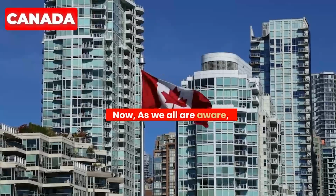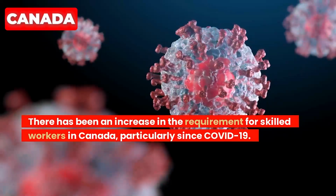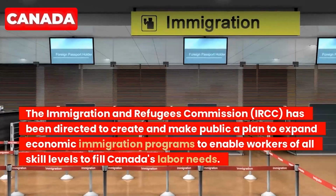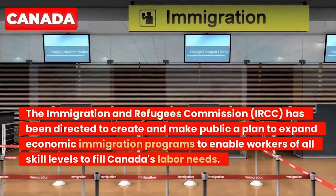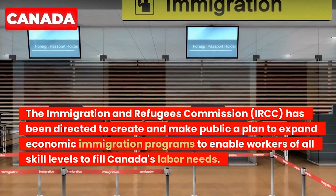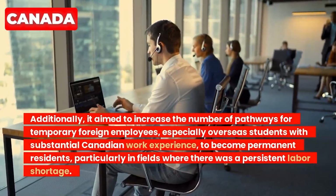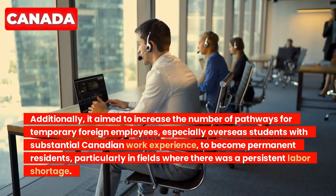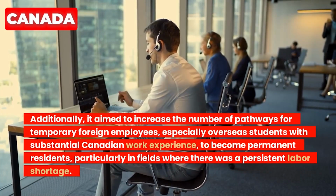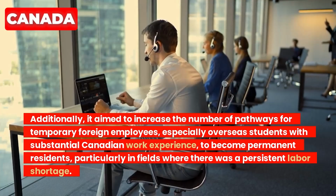Now, as we all are aware, there has been an increase in the requirement for skilled workers in Canada, particularly since COVID-19. In response to this demand, the Immigration and Refugees Commission has been directed to create and make public a plan to expand economic immigration programs to enable workers of all skill levels to fill Canada's labor needs. Additionally, it aims to increase the number of pathways for temporary foreign employees, especially overseas students with substantial Canadian work experience, to become permanent residents, particularly in fields where there was a persistent labour shortage.